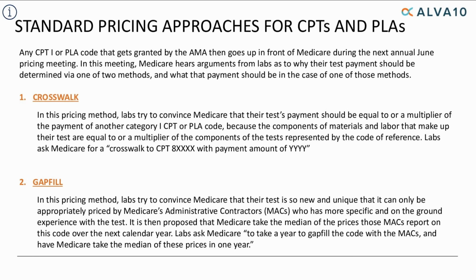Sometimes you're saying I'm exactly similar to this thing, but you can also say I'm similar enough, but I want a multiplier. A gap fill is essentially the process of saying to Medicare, my test is so unique that there's no combination of codes that exist today that I can use to crosswalk to. So I'm asking for a gap fill. And a gap fill is essentially when you're telling Medicare, I want your administrative contractors, and we will talk about the MACs in a second, but basically, I want the organizations that you hire to administer Medicare benefits across the country. I want those organizations to decide on the price of my code. And then you, federal Medicare, will take the median of that price.